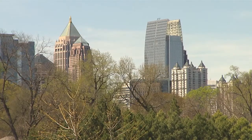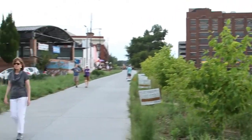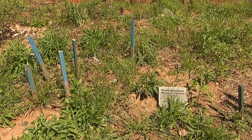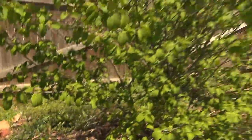Check out the great views of Atlanta's skyline and appreciate Atlanta's old architecture, like the historic Sears Building. And you can bike by Atlanta History. It's now a shopping center, but this area used to be the Atlanta Crackers baseball field. Also, you will notice the coolest thing. It is the Beltline Arboretum Trees Atlanta project.